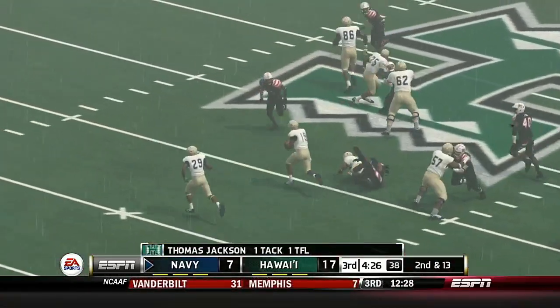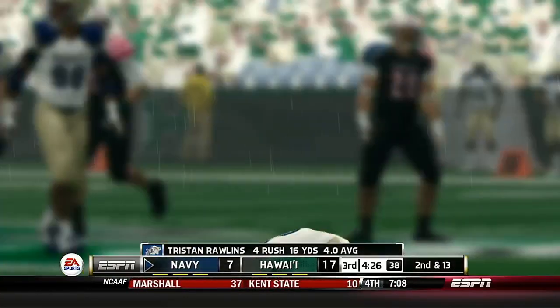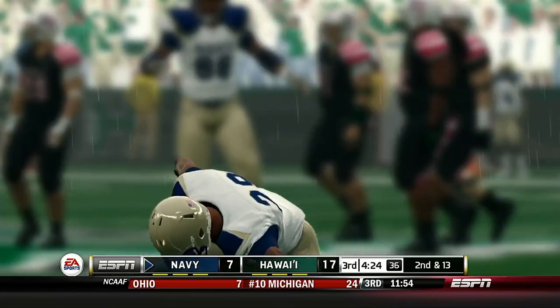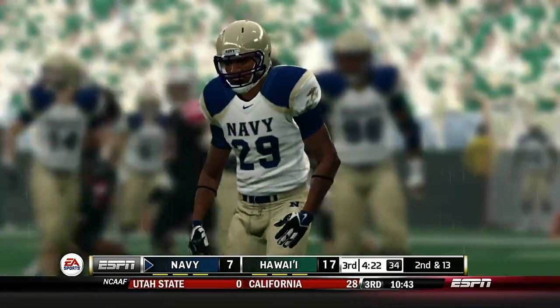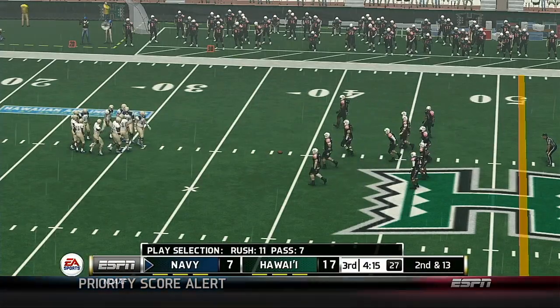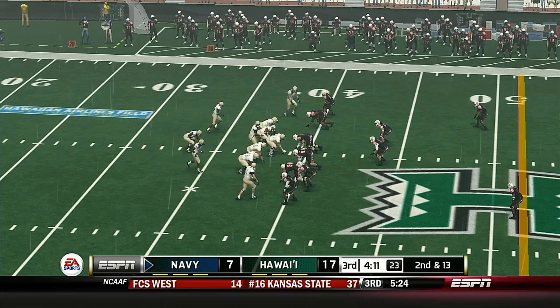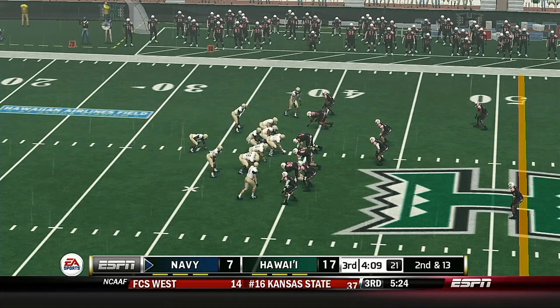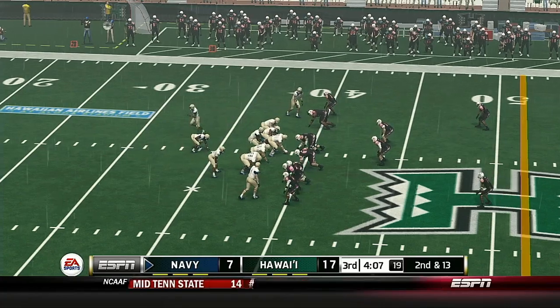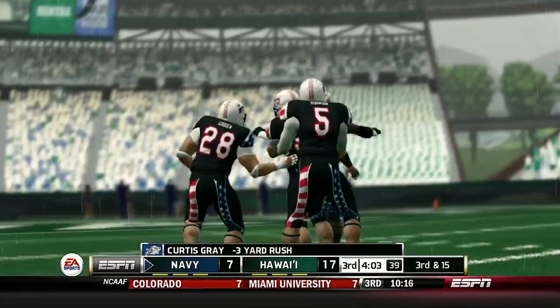Down he goes at the 38. From their own 38-yard line, 2nd down. They'll get him for a loss.